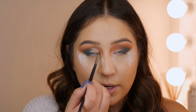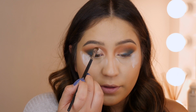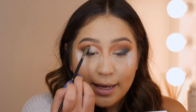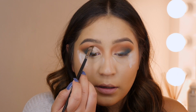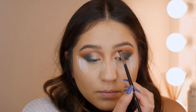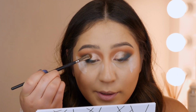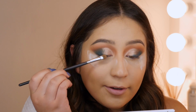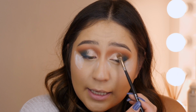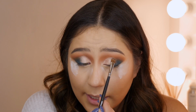So what I'm doing is right where that tear duct is, I'm gonna follow along the natural crease, follow my eyeball, and bring it around. And this did not need concealer on the bottom. It's okay, I know you can tell it looks messy right there, but right now we're gonna fix it. I'm just making sure we have a good amount in that center part, just like so.